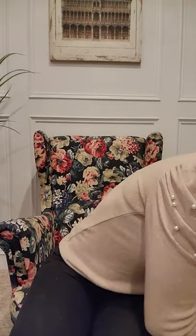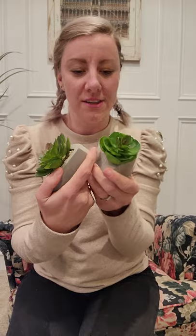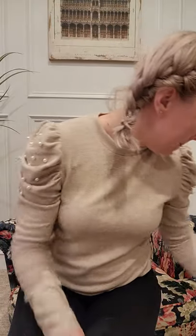Pillar candle, good color. Oh yeah, these were $1 each at one of the stores, and then we actually went to another Wynn's store down the road, and they were $3, so I guess I went to the right one first because I got these for $1. These are good, they're just nice little filler pieces.